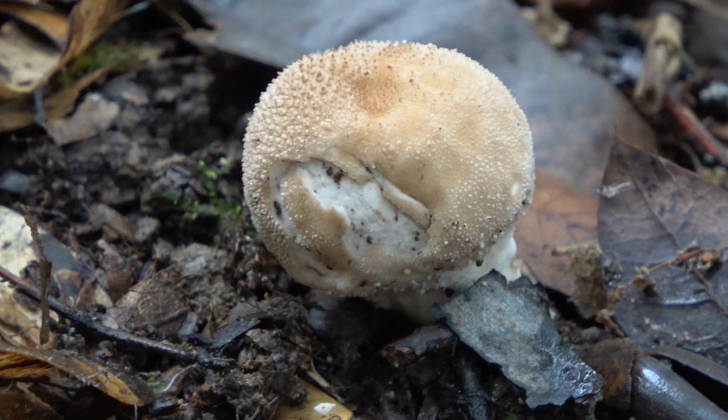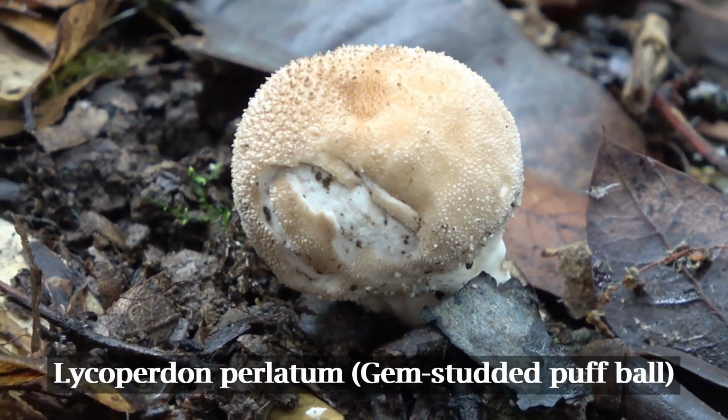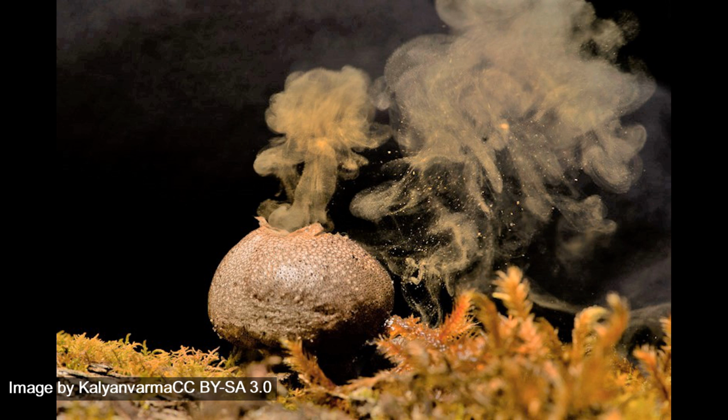We find a single yellowish-white round ball on the ground that is covered with hundreds of tiny spikes. Remember, puffballs store their spores inside. A gem-studded puffball is edible when young and white. At maturity, a small hole opens at the top of the fruit body. When compressed by a passing animal or raindrop, a smoke-like cloud of spores is released.